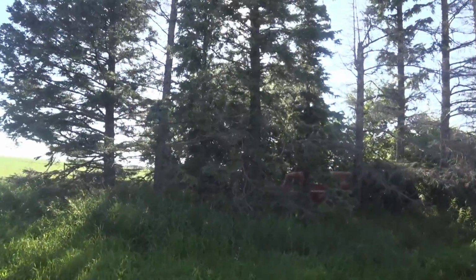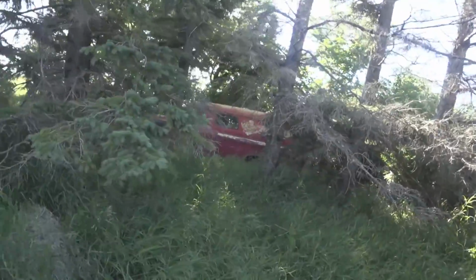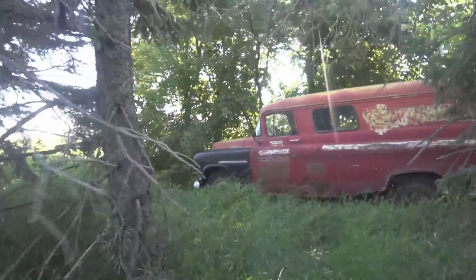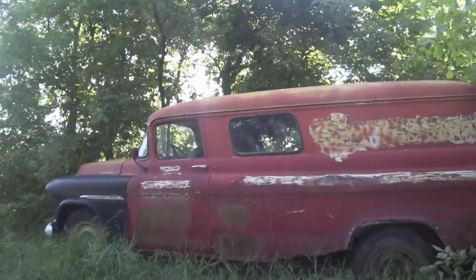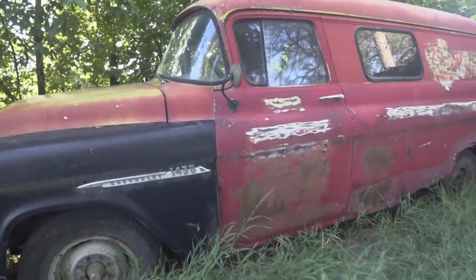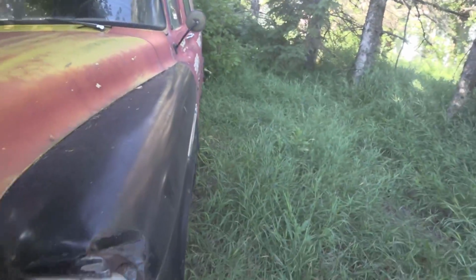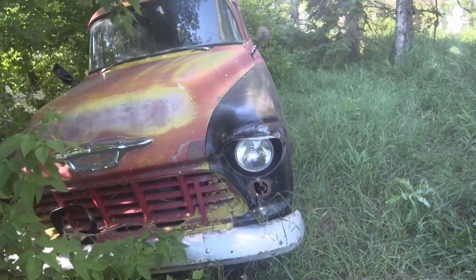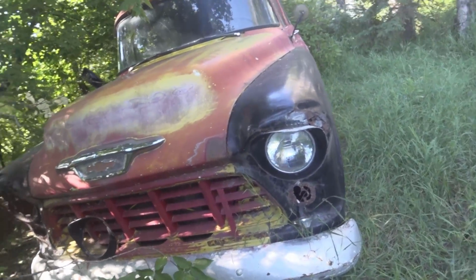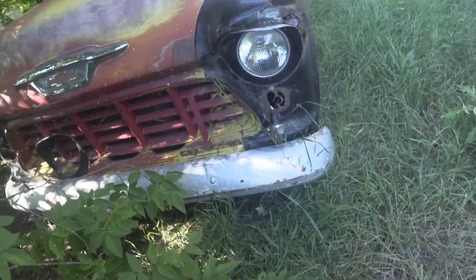Something else over here. What do you see poking through the woods over there? Let's have a look-see here. Absolute. Ah, look. Different year. Hey? What is that? A 50 snow? Not sure. Love the grill though. The bezels are still good. The fenders are pretty knackered out though, but could be rebuilt. Grill is so cool in that thing though.